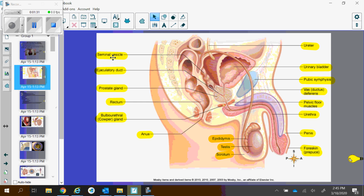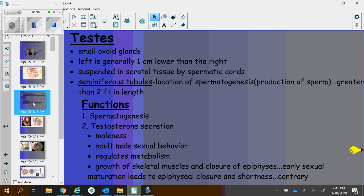Obviously, the test will have this on there. Just know the structures. I'm going to talk about what they do moving forward. When the test comes, you guys are going to have this at your disposal to do it, right? So testes, you know what they are. Read this. You're supposed to have a homework assignment there, 1 centimeter lower than the right. Yep. Seminiferous tubules, that's where sperm is actually going to be made.